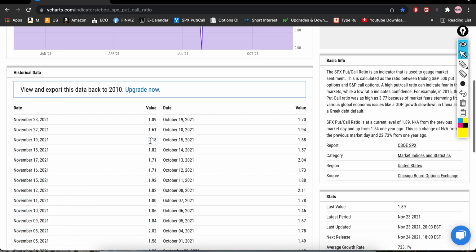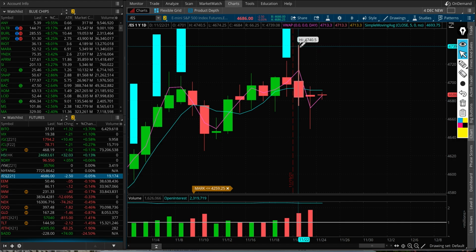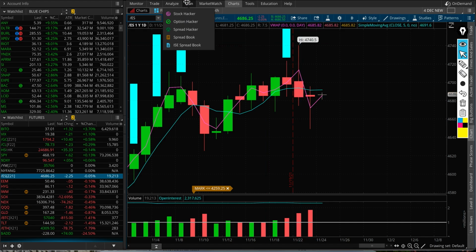November 19th, it gave me that signal that, okay, people shorted pretty heavily on Friday. And what did I do? Well, I came in on Monday seeing that, even though it was making all-time highs, I bought a put. I believe SPY 467 for December 3rd or December 1st.